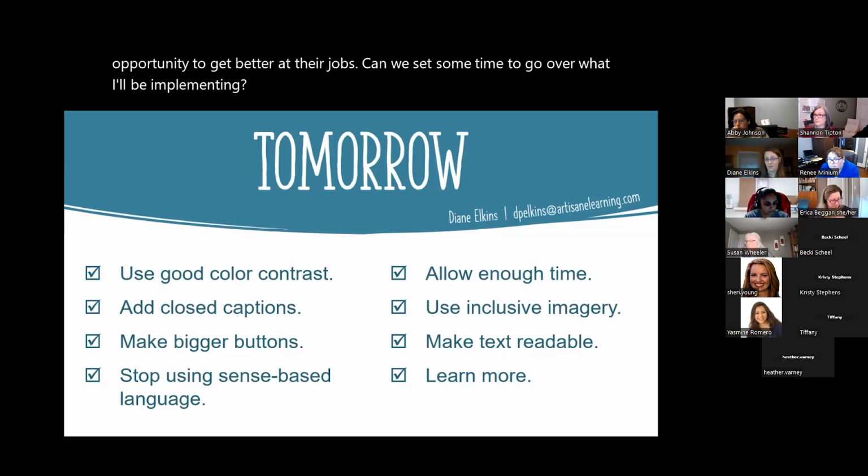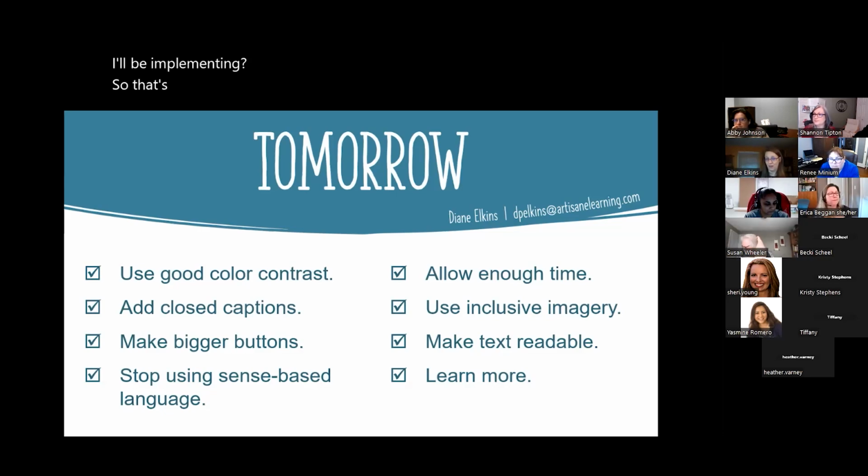So that's also called the assumptive close. I'm using language assuming the answer is yes. Now, there are different ways, in terms of do they have to.